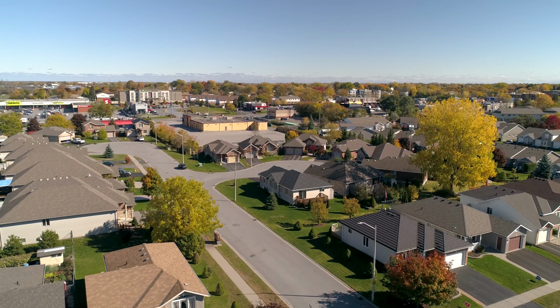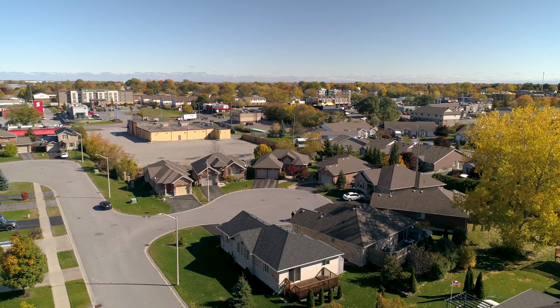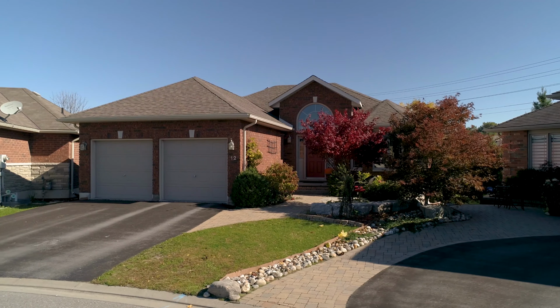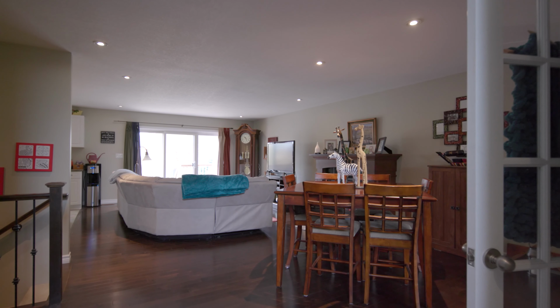Enjoy life in the heart of Belleville. Welcome to 12 Thistlewood Court. Nestled on a quiet cul-de-sac in the center of Belleville, this lovely home is comfortable and inviting.